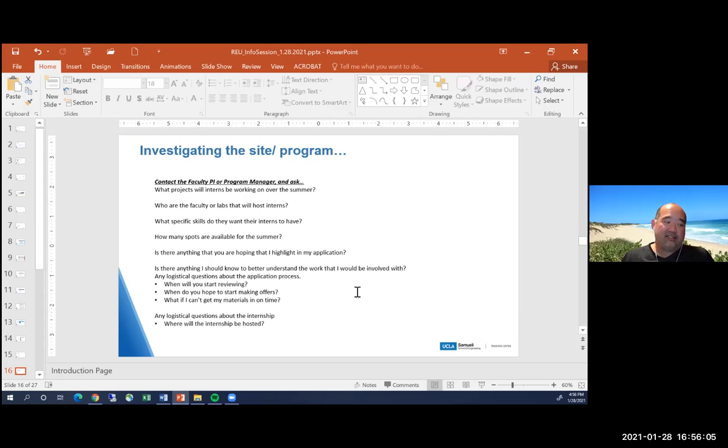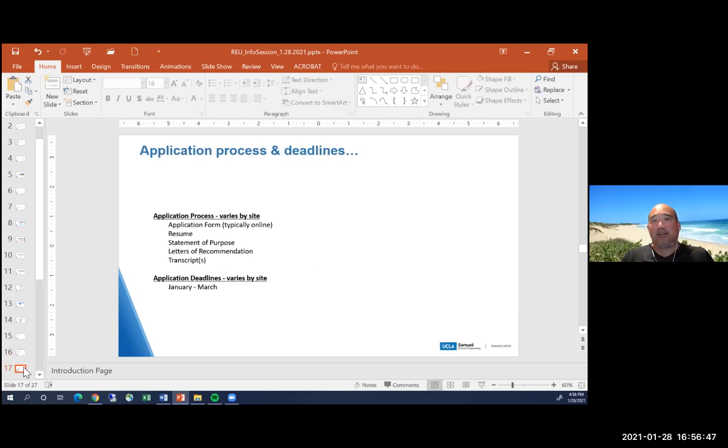One of the things that you will want to make sure you ask, just like in applying for an industry internship, is where it's going to be hosted, right? Some of these sites are going to be in multiple locations, like you're going to spend some time in one location and then go to another one. Others will be in places that you wouldn't think you would be going. I think there was one year where I worked with a center who was recruiting students to go work in the polar caps, right? And so part of their training to do that was they needed to go through polar bear training. Okay, so what is the application process and deadlines?